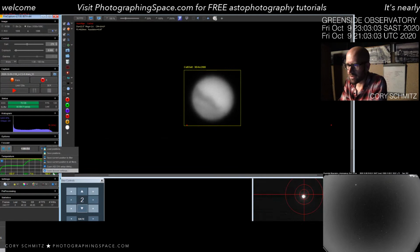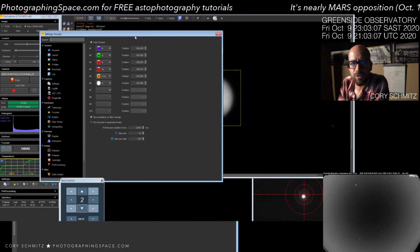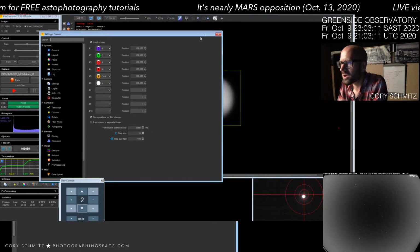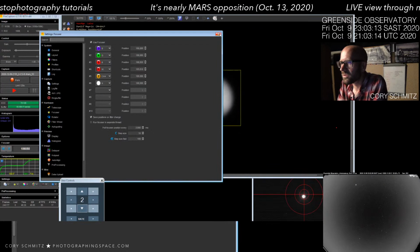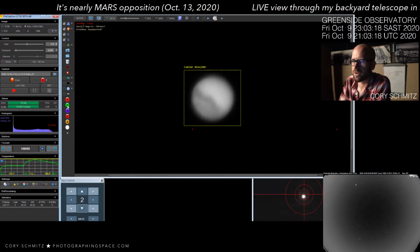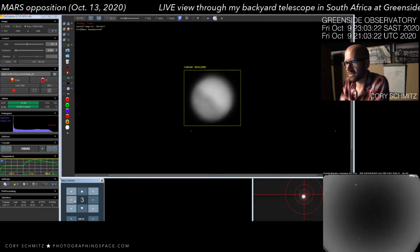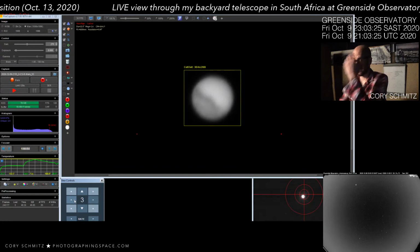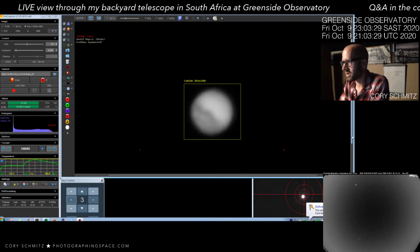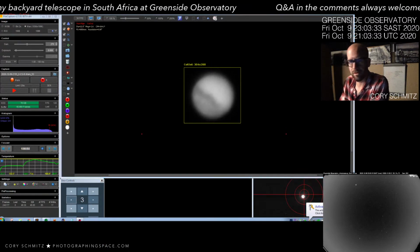And then I wanna look at the settings for the filters and see, okay, they're pretty close. Green and blue should be pretty close. I'm going to switch over to green and take a look after I recenter this. Did I lose this? Is this gonna go away? I bet it is. Yeah, it is. I gotta fix this. Hang on.